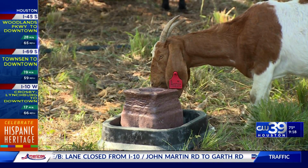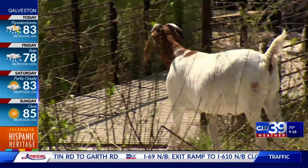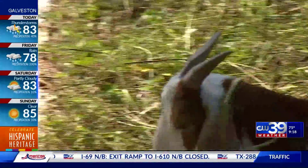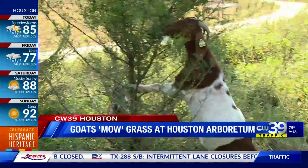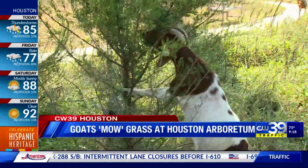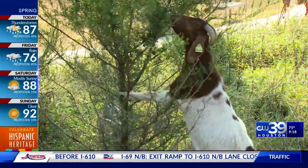You can catch them in action for yourselves through October 10th as they graze around the North and South Woodway ponds. Just don't touch them or feed them. They are busy working after all. Plus, there's an electric fence to keep coyotes out. All I can say about this story is, oh my GOAT.